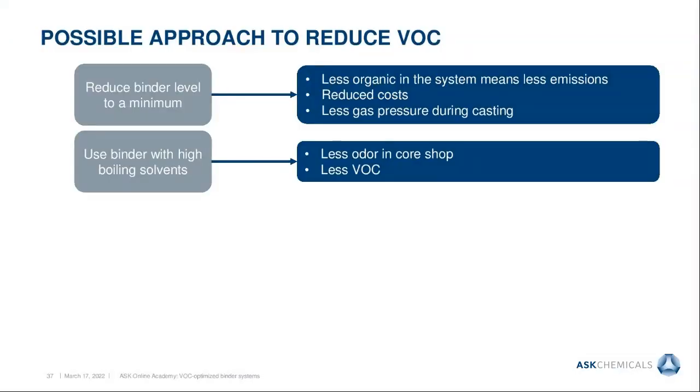Second, use a binder with higher boiling solvents. You've seen at the beginning the definition of the vapor pressure. If you use substances with high boiling points, so high boiling solvents, you reduce the emission which is set free, so you have less odor in the core shop and thereby less VOCs. At this point, there's a quite easy way you can personally detect if you have VOCs in your process or not. Use equipment you already have: your nose. If you smell something, you have VOCs in the air. If you have less smell, you have less VOC. It's quite easy. So with high boiling solvents, the solvents are not released in the air and you have no smell in the air.